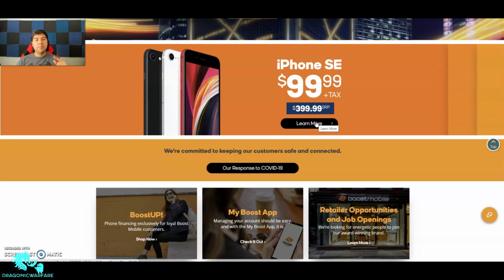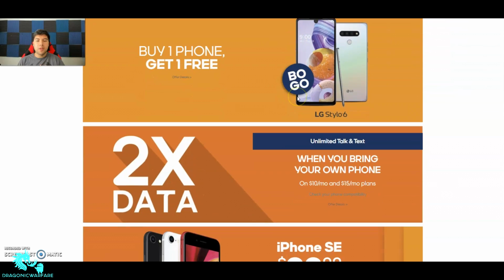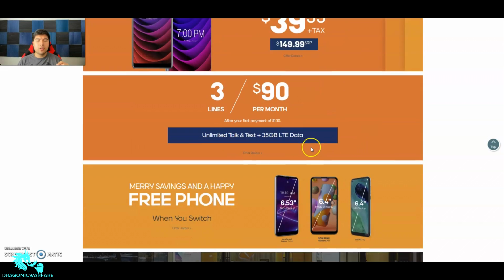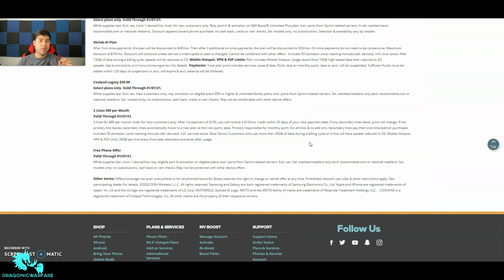So let's get back to the phone. The iPhone SE for $100. What a steal. As you can see, here are the in-store offers. This is an in-store offer, which is great for the dealers. To get this deal, you have to go to a store, so go ahead and get it before it runs out of stock. You can find your store by clicking there. Scroll down here, and there it is, the iPhone SE for $99.99 plus taxes. You will have to get a plan and everything. If you click the offer details, it will take you to the details on it.